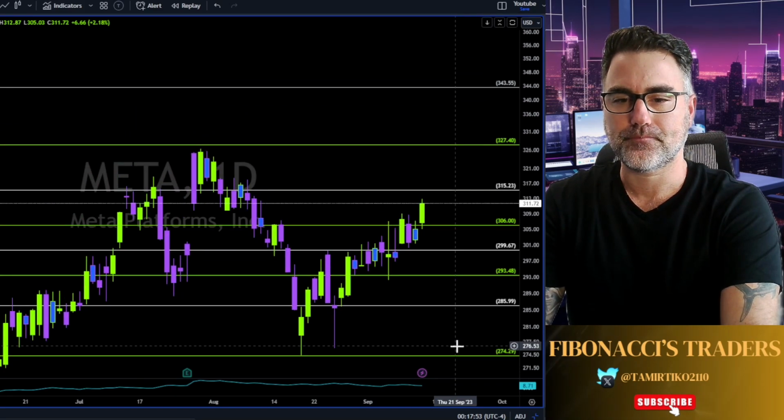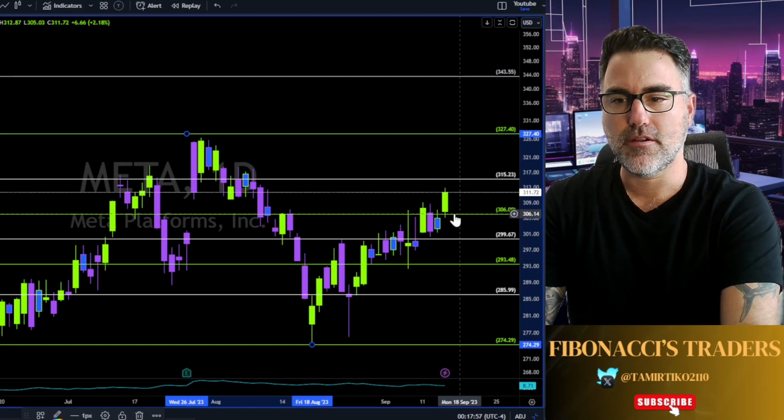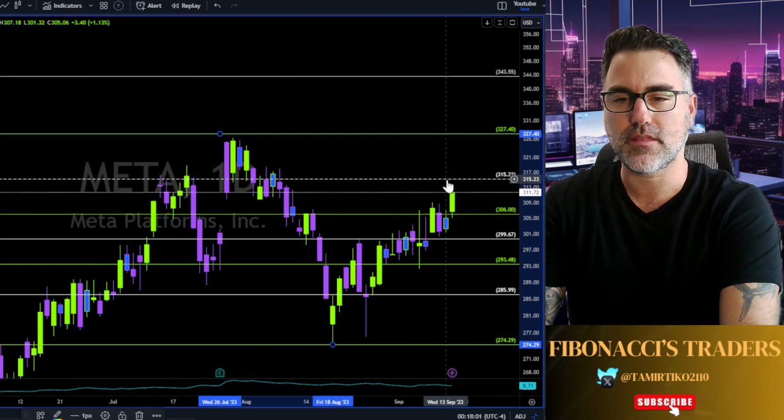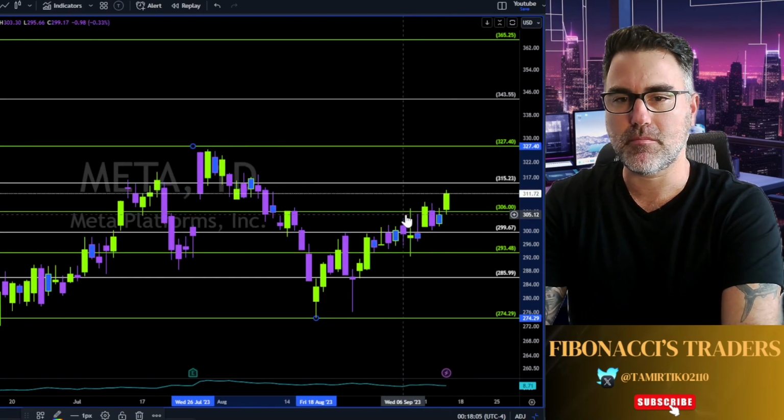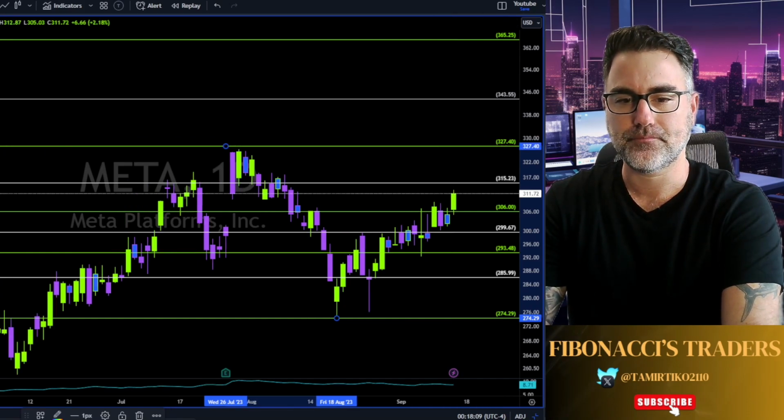Meta with a very nice bullish day. 306 now from resistance is the support. Next we are heading towards the 315, weekly close above 315, and with high probability we are heading towards 327.